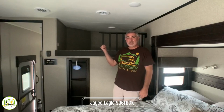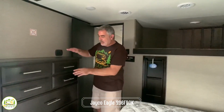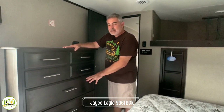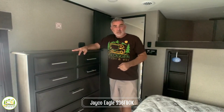And if you do have little ones that you want to have spend the night up here, you can, or you just have extra storage space. Some folks travel with cats. I bet your cat would love it up there too. Anyway, got a big old built-in chest of drawers here. And now that I've made Susan look down with the camera, I'll have her come back up because this is where your TV would mount to the wall.